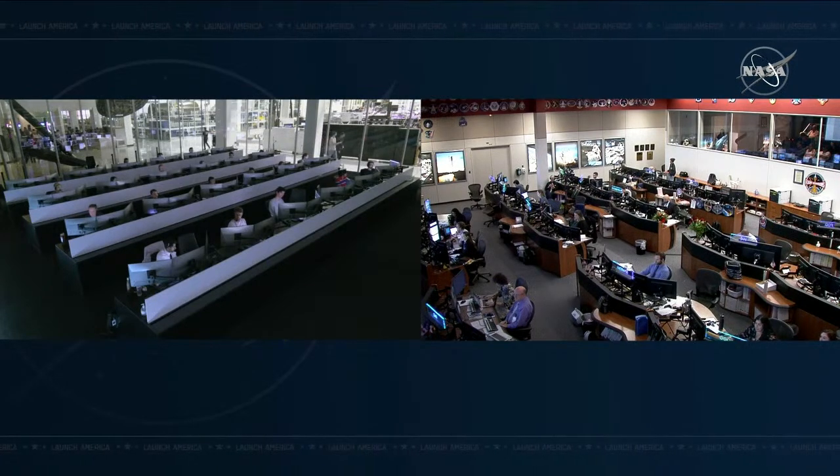NASA and SpaceX are still targeting a 3:55 p.m. Central Time splashdown off the coast of Jacksonville, Florida, concluding the Crew-4 flight, wrapping up, again, a 6-month science mission for NASA astronauts Kjell Lindgren, Bob Hines, and Jessica Watkins, and ESA astronaut Samantha Cristoforetti.